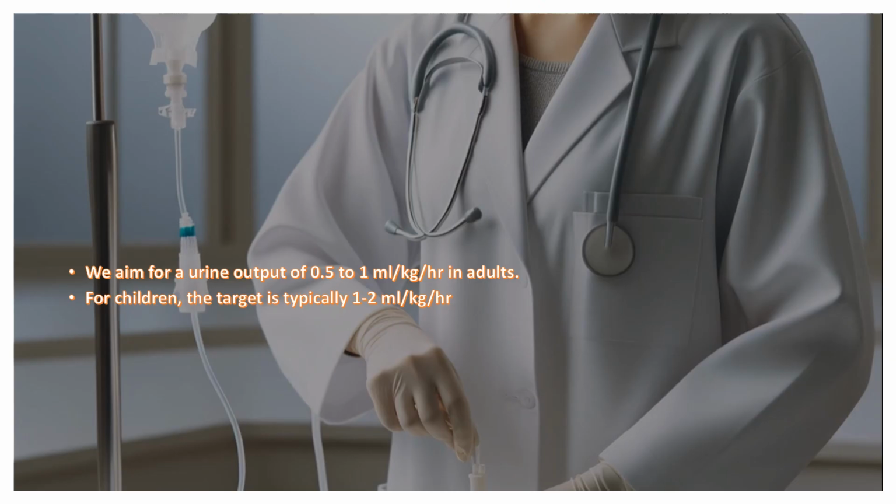Monitoring fluid output via urinary catheter is the best way to avoid overload and pulmonary edema. Monitoring urine output is crucial for assessing adequate fluid resuscitation and renal function. We aim for a urine output of 0.5 to 1 milliliter per kilogram per hour in adults. For children, the target is typically 1 to 2 ml/kg/hr. This monitoring helps us adjust fluid rates appropriately to ensure adequate hydration without overloading the patient.